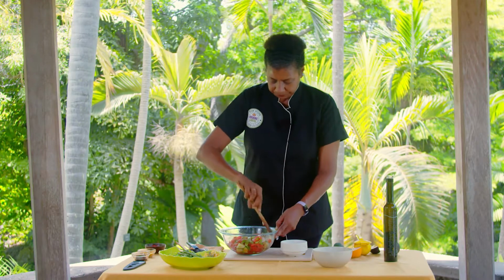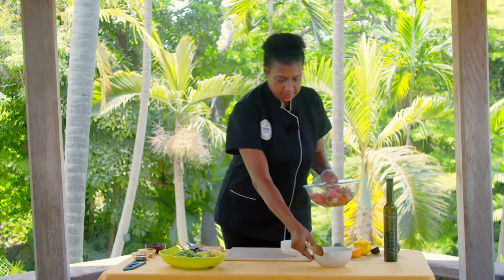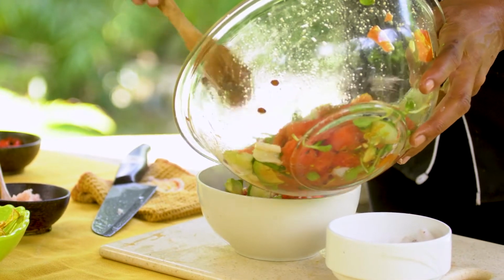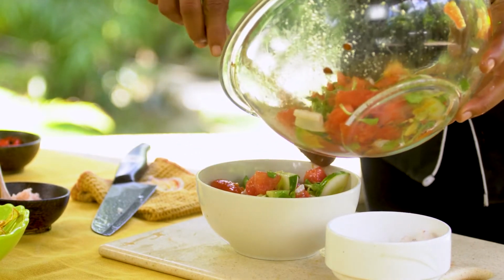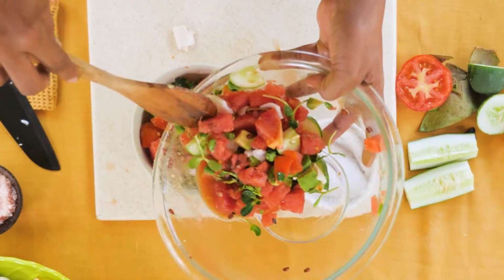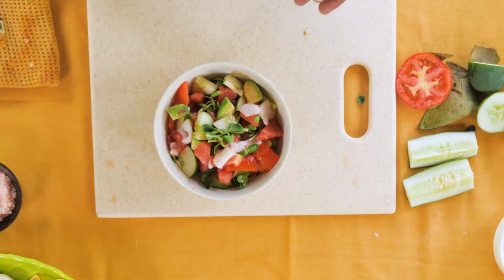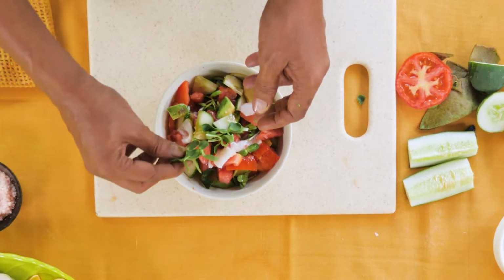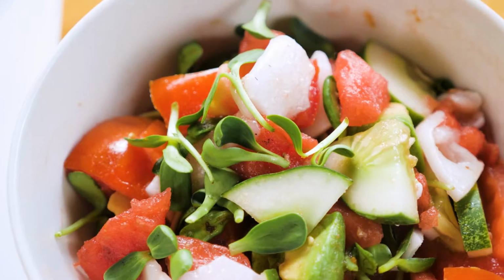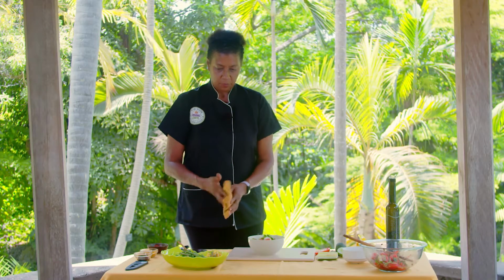All right, so we have our salad finished, and we're gonna add some to our bowl here. So we're gonna plate this. So we're gonna put a few more sprouts just to garnish the top. So we have our nice cooling salad. So this is one of the first dishes, and we're gonna move on to the next one.